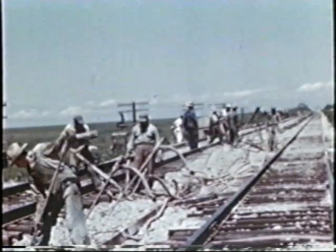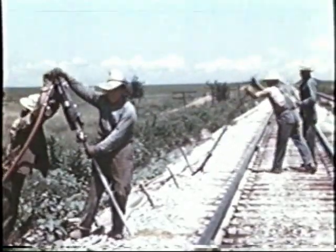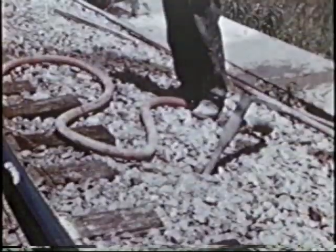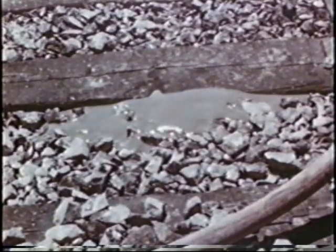Another important feature of track maintenance is the stability of roadbeds. A process developed by Santa Fe to eliminate pockets caused by seepage, the seepage is forced out, and the faulty roadbed is quickly and thoroughly repaired.